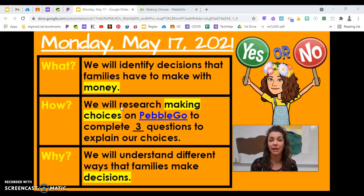Now, some people are good at making choices, but we all have to make them. Today, we will make some. How many are you going to make? 3. Why? We will understand different ways that families make decisions. Decisions is another word to say choices. Say decisions, please. Decisions. You're going to make 3 decisions today.